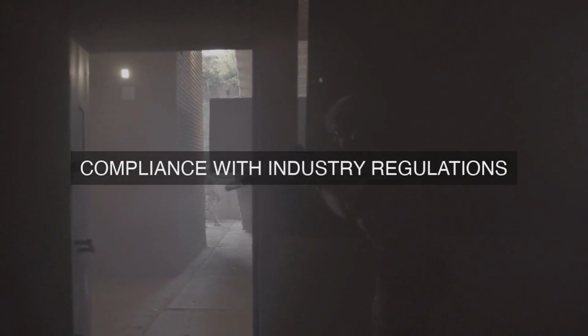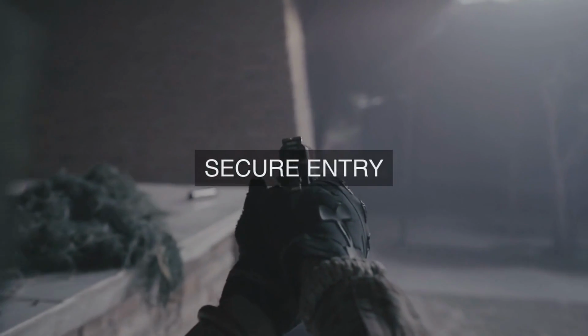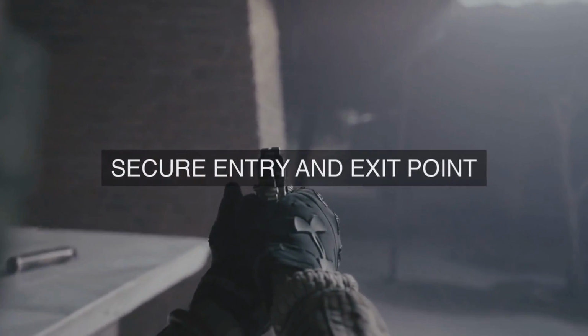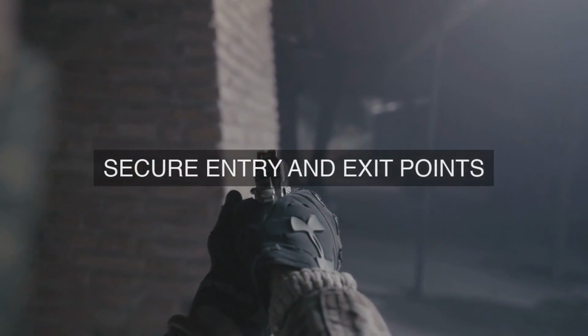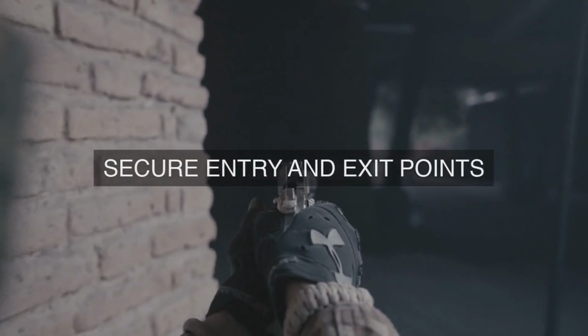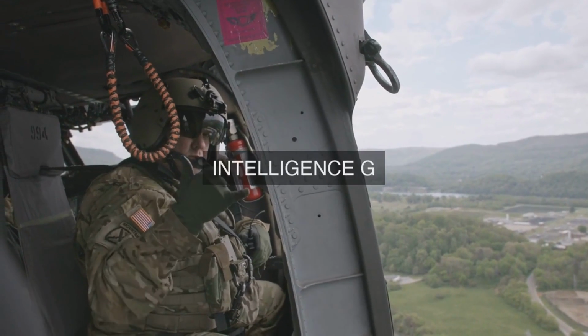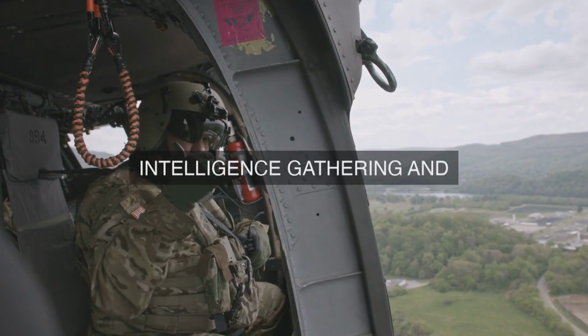A digital forensics analysis is conducted to recover data from the device, if possible, and identify potential security breaches. The findings of the investigation are used to conduct a comprehensive risk assessment, which evaluates the potential impact of the incident on physical security operations, including the compromise of sensitive information, unauthorized access to restricted areas, or potential threats to personnel.